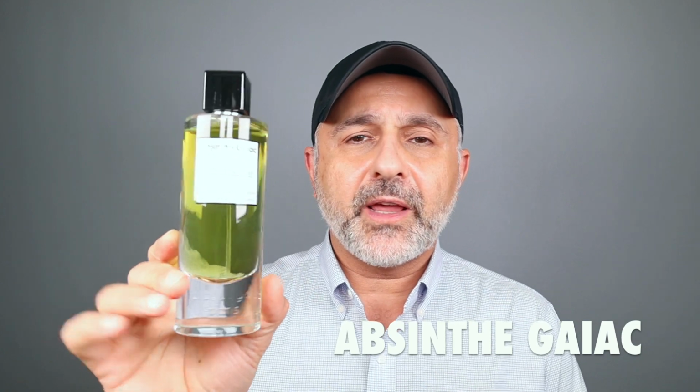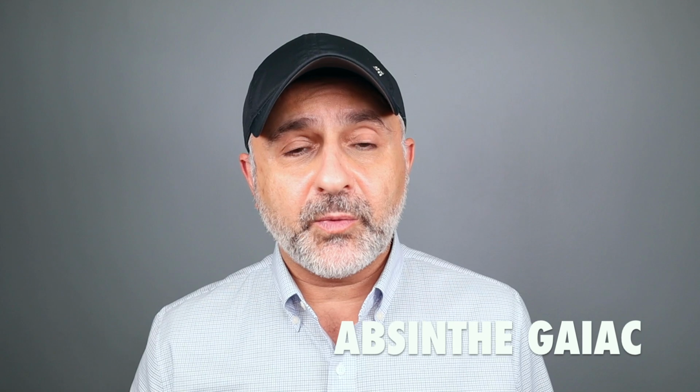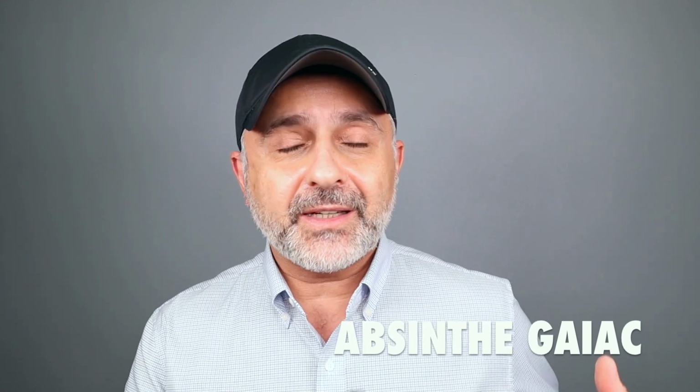So the fourth and final fragrance from the house of PANOUGE is Absinthe Gaiac, this one right here. Sadly, I had high expectations for this one, but on me it just did not work. And I love, not Gaiac, but I love absinthe in fragrances. I really think this drink, this liqueur, this spirit, or whatever you call it, has a great fragrance. But for me, for some reason, it just didn't work. I don't know. It might work for you.